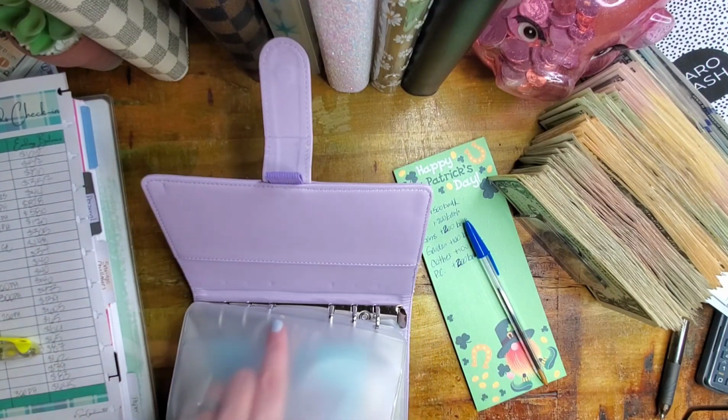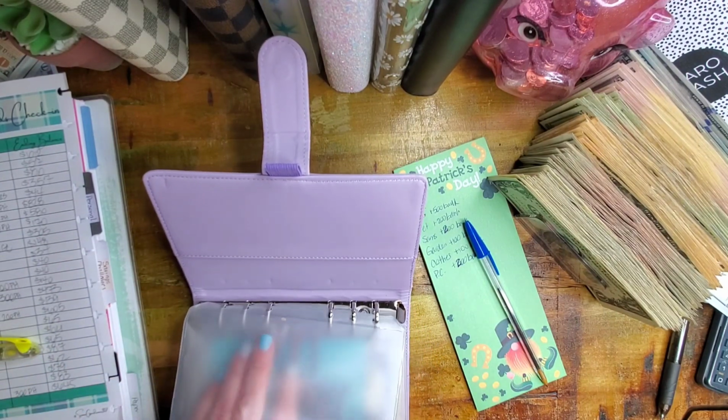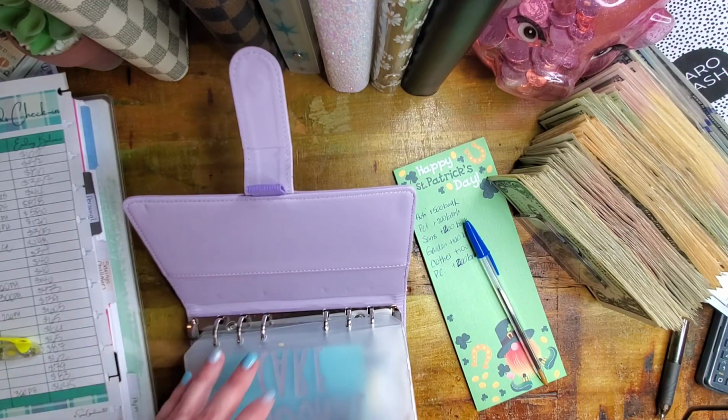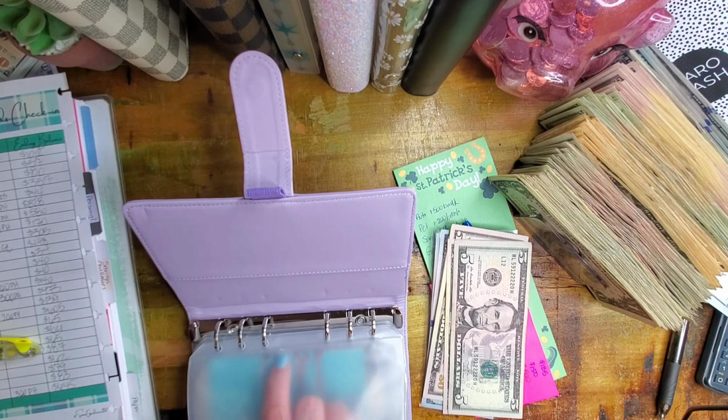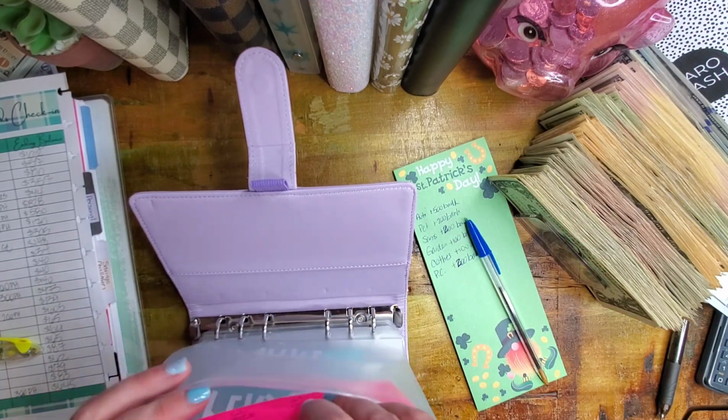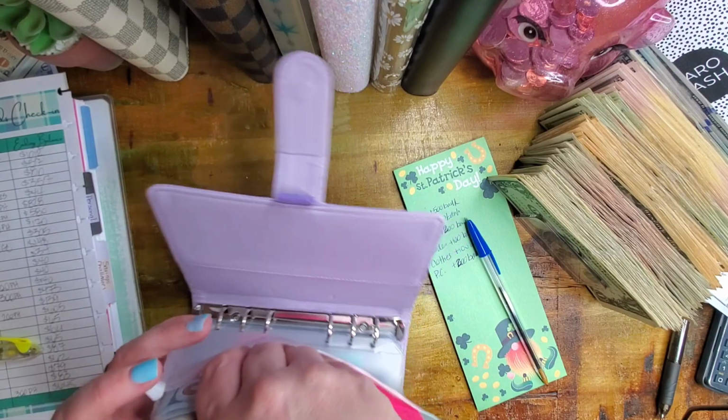There's something grody in this envelope. Oh my goodness, what is that? There we go, we got it out. So that is 2 binders down.